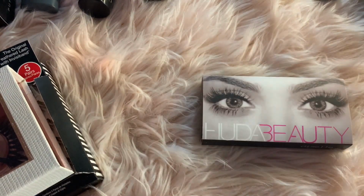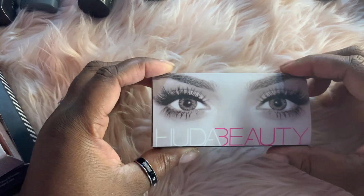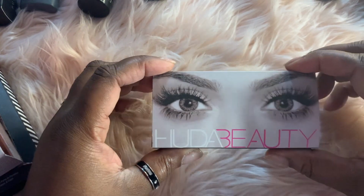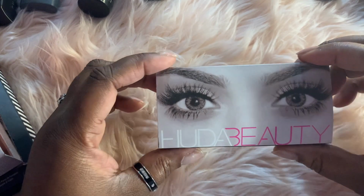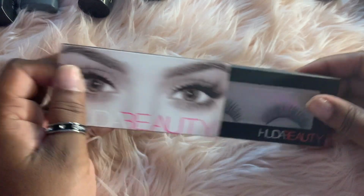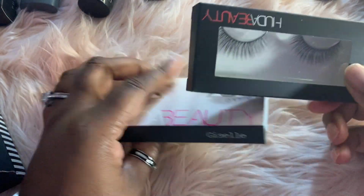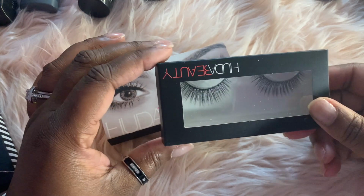I got sent a box of Huda Beauty lashes with a customizable unit that I got. It was a lace front, and I ordered from this company from Amazon.com, and they sent me these. I have not used them yet, but they're very natural looking and really pretty. So I am eager to see how these perform.